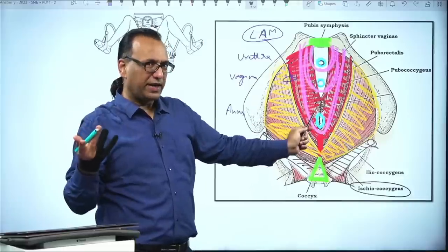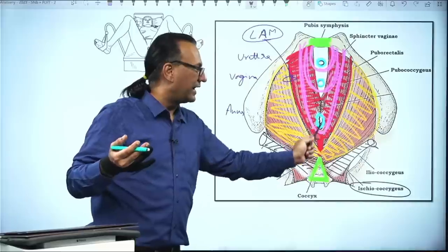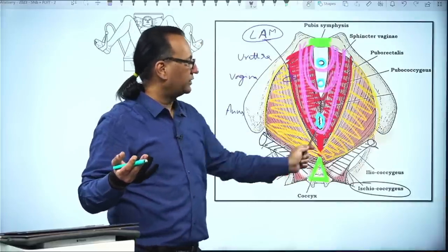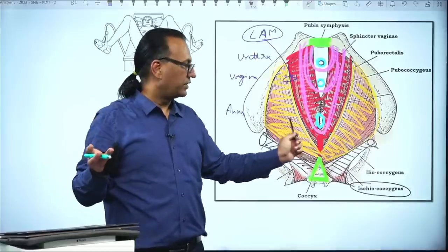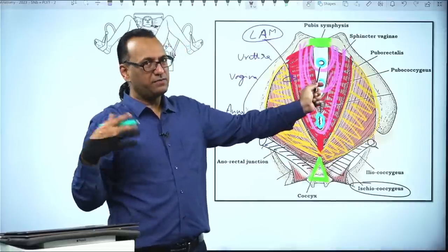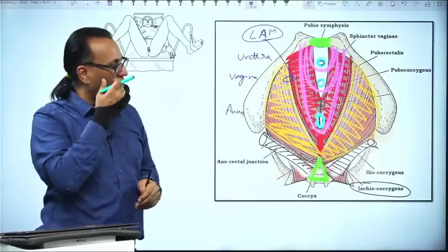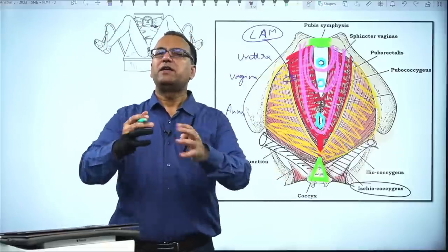Are they parts of levator ani? If you say levator ani, then it should be elevating the anus. So you can say the puboanalis part is definitely a part of levator ani, but not the others as such. Puborectalis may not be included. So things get deeper and deeper. The more deeper you go, that's what I talk about: the more you read, the less you know.